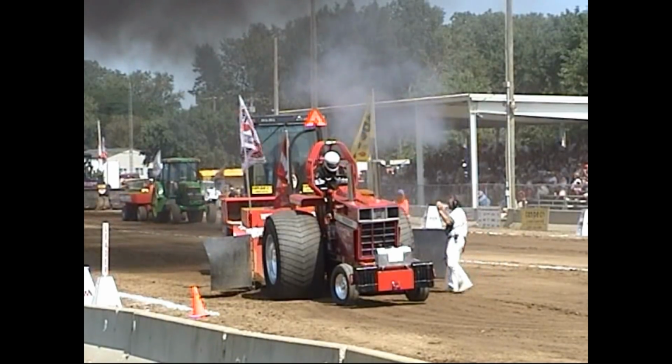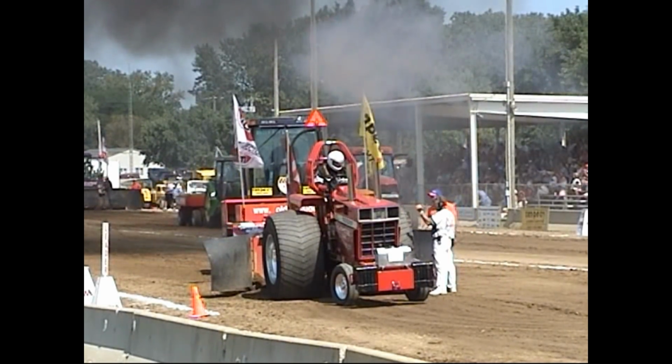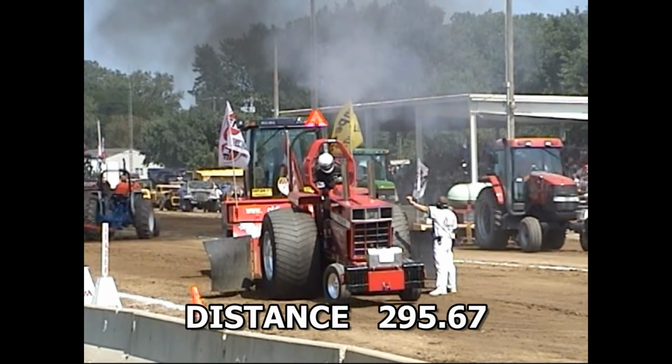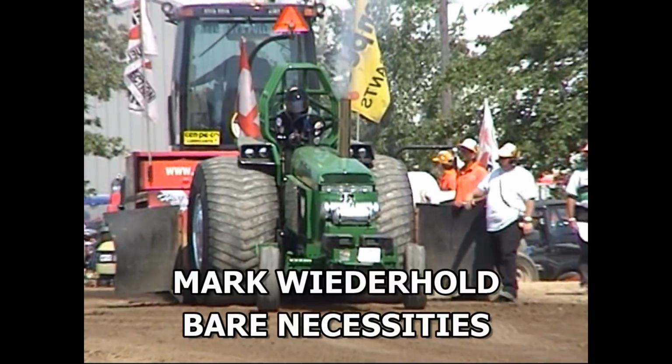Down the track, it turned out to be a decent run for Steve. But that balance is so critical. Very much so. If it's out just a little bit, you start bumping that front end on the ground too hard. Well, and the pan of the sled gets to bouncing, the tractor gets to bouncing, and it gets pretty ugly when you've got that combination. That's exactly right.